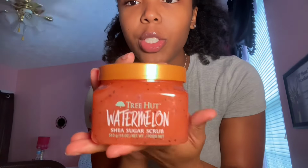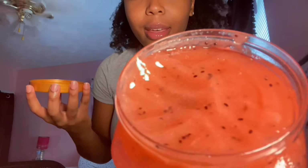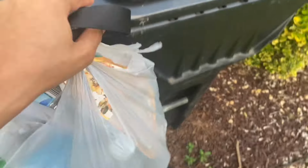One of my best friends got me this Tree Hut watermelon sugar scrub for my birthday. I used it today for the first time, y'all. When I say it smells so good and it exfoliated so well. Y'all see that? This might be my favorite one.